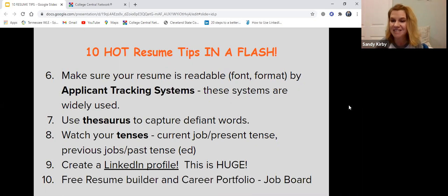All right, our last thing is going to talk about resume builders and career portfolios. I'm going to try to show you that at the end here in just a second. But we do have a Cleveland State job board. And on that job board, of course, you can search for jobs. What happens is employers post a job opening on there. And it's specific for Cleveland State students because they have to put that job on this platform. We're going to show you that here in a second.